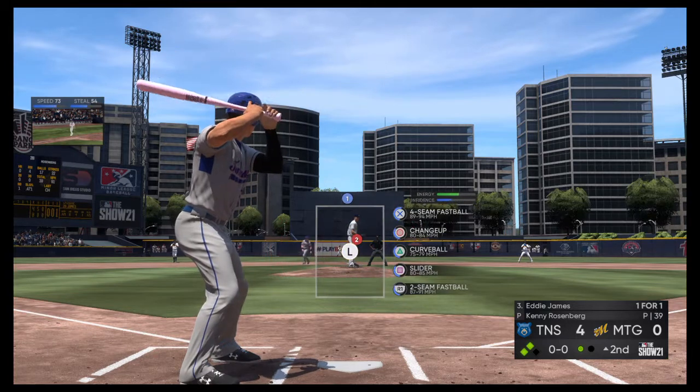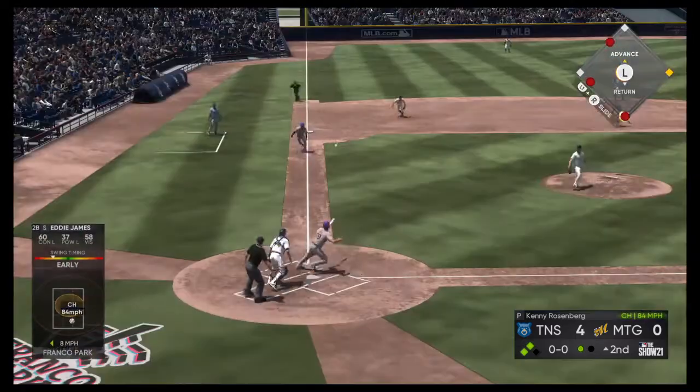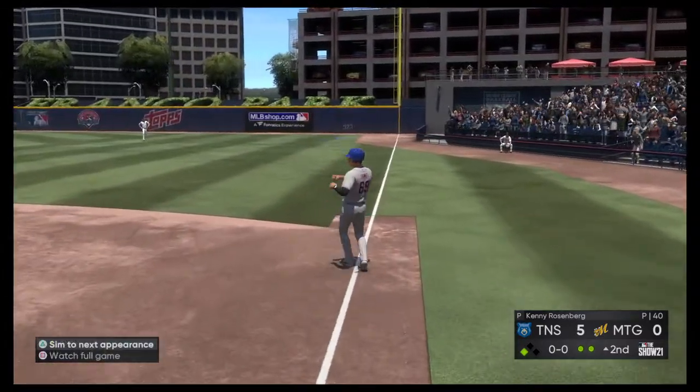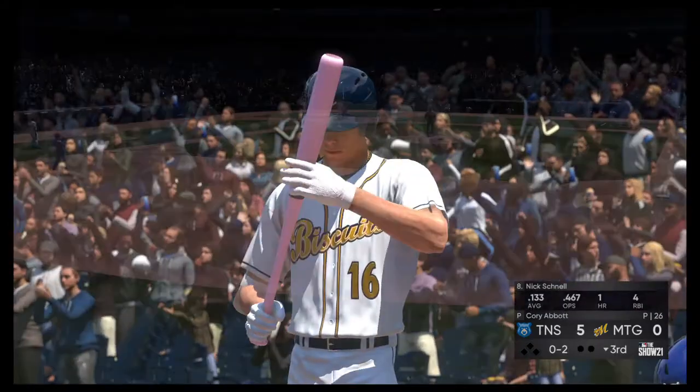And now here is Eddie James. He singled first time up. Yeah, just another simple single to the outfield would be a big one right here. Don't try and do too much. Open right there. Maybe sit off speed. And indeed, he'll take only the out at first as the run comes in.